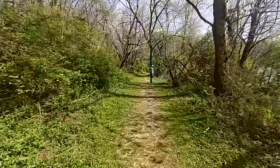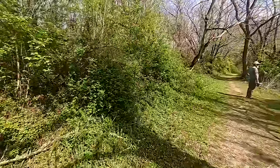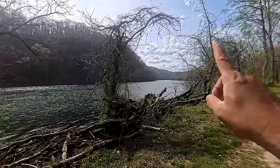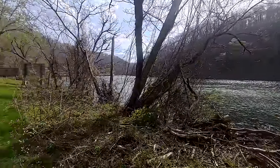How pretty is this? Looks like wild roses all along here. So after the dam, this becomes the Clinch River. It's a pretty wide river.